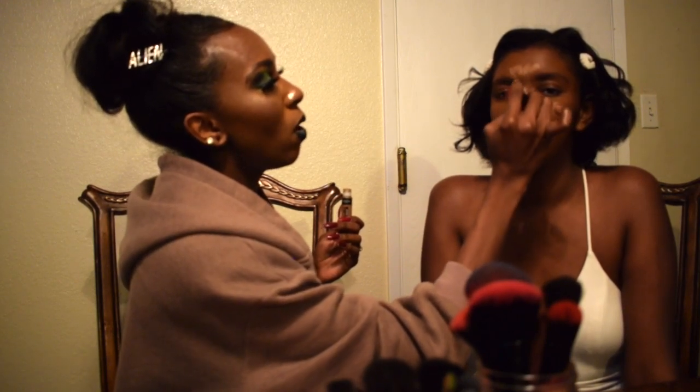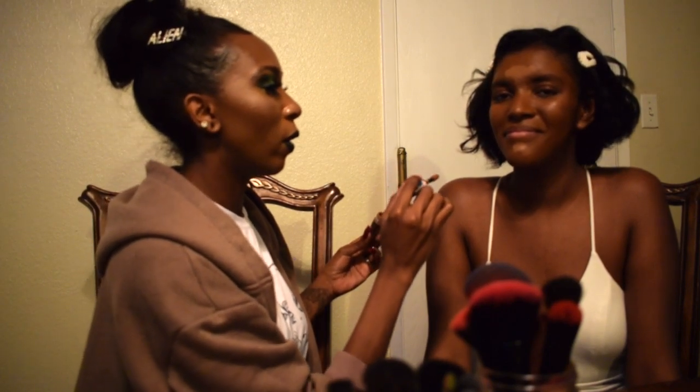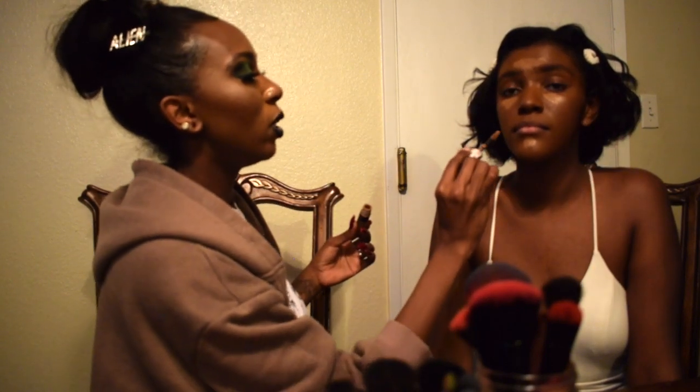Dabba some concealer on her face. Dabba. You have a skinny nose, like it's very narrow. Like bitches get nose jobs for the nose you have. And a little under the eye, even though she doesn't need it because she's still very young. She still smells like a little baby. Oh my god.